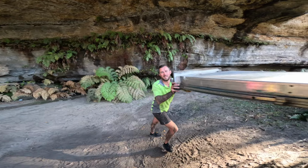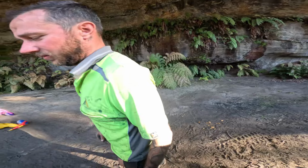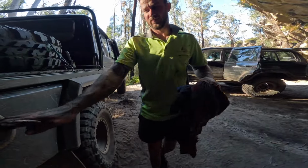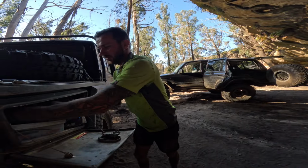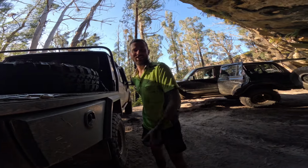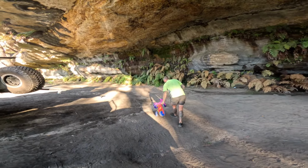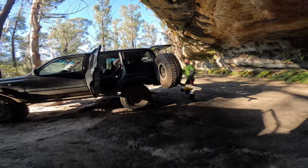What's your ETA of us getting to the top? Oh, it's 3:52, so it'll be about 4 o'clock by the time we get in the car and drive. 3:52, 4 o'clock. Could be midnight, could be an hour. And how far is our house from here? About 4.5 hours. So we've got a good drive.